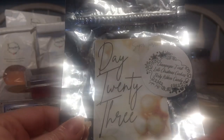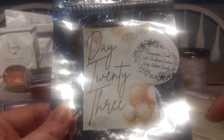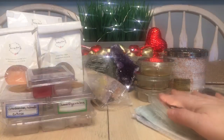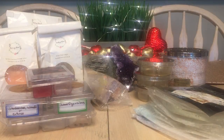This is from day 23 from Super Tarts 2019 Christmas Advent. This is in champagne toast, lolly Christmas cookies, and flirty ribbon candy. It smelled just like the ribbon candy, and it was actually quite nice. So yeah, there's that. And then all the rest of these are from Tallulah & Co, which is a Canadian company, and they throw about a 6. These ones threw about 6.5 to a 7, and I did melt them in a couple different spots. But mainly, actually all of these are from the Advent calendar from 2019.